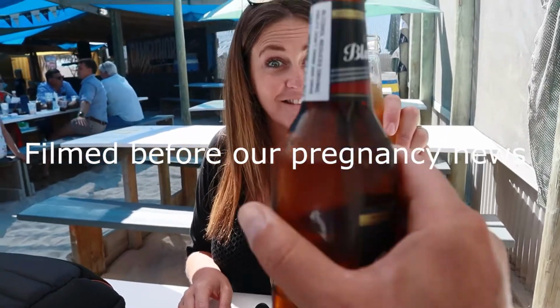Cheers. So it's not as busy as it looks from the outside. Everyone's lining up for ice cream. Yeah, but I think it can definitely get quite festive here. There's quite a lot of room in here. Check it out.